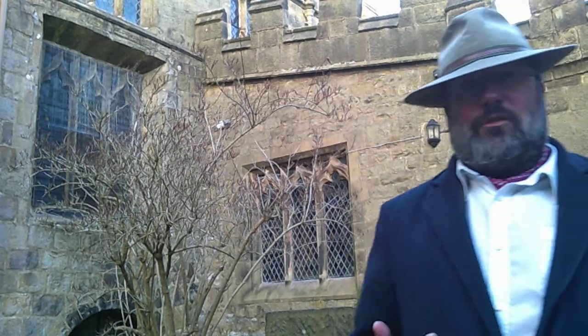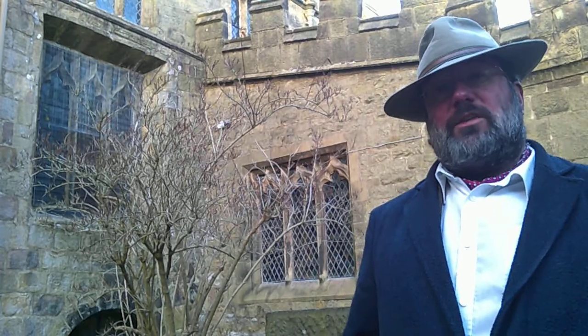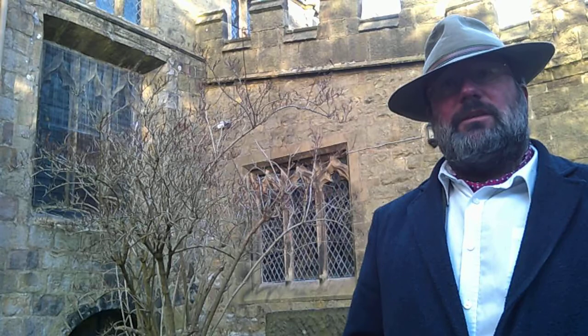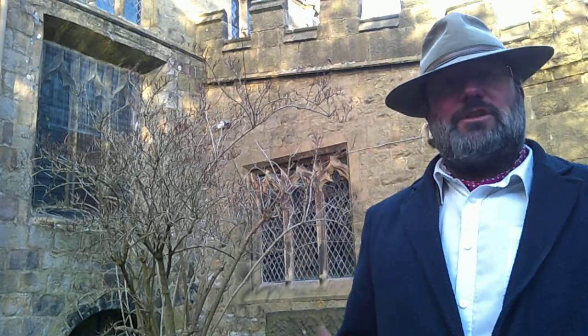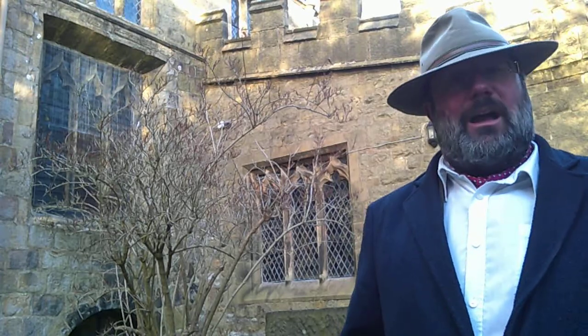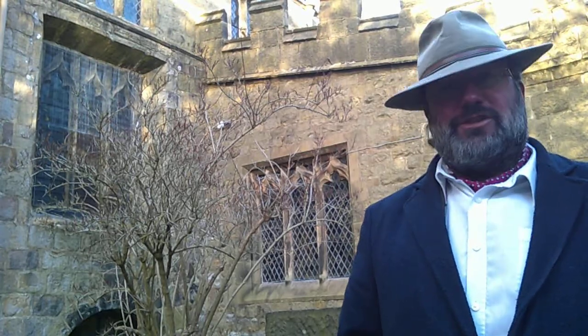And so there we have it, All Saints, Youlgreave. I think you'll agree it's a most impressive building, a building of great antiquity, and a building that's very much its own thing. This is a church that has happened over time, as all the great English parish churches pretty much have.